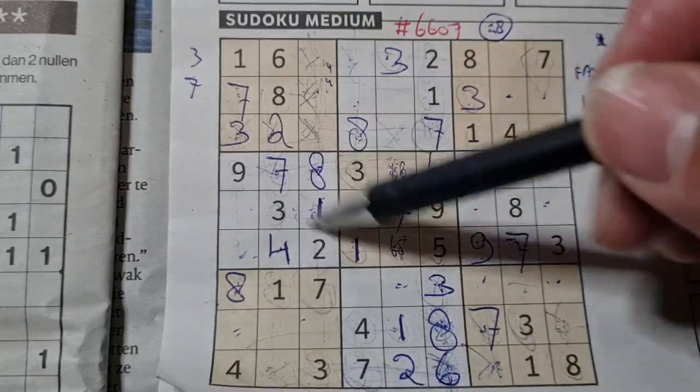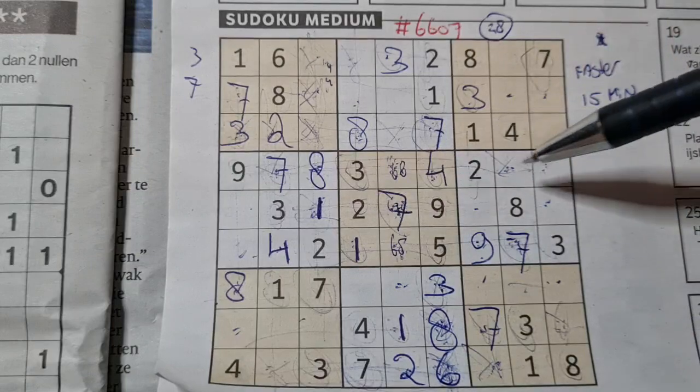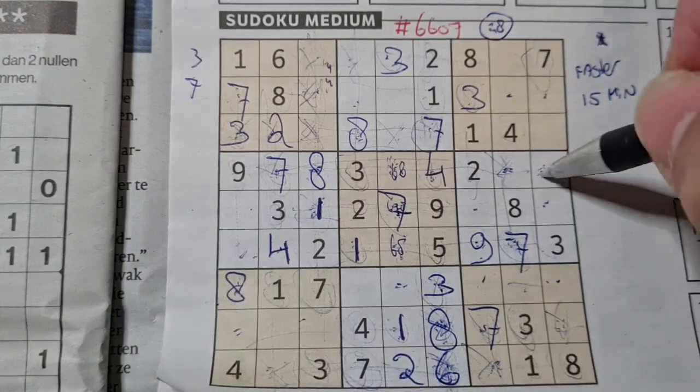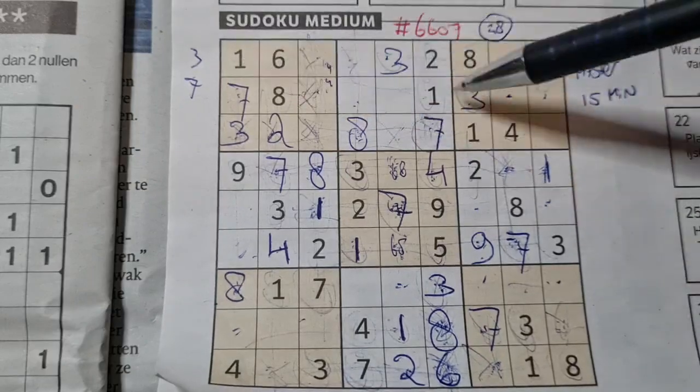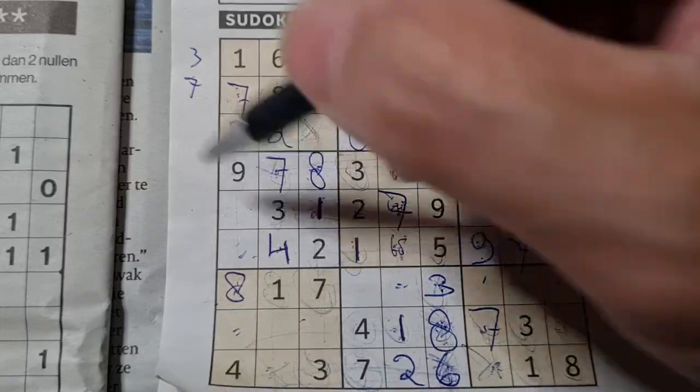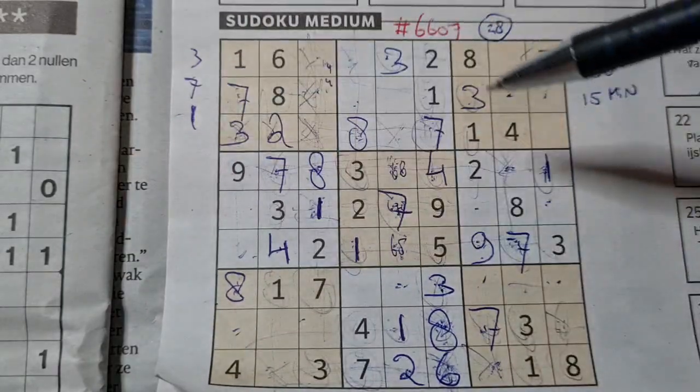The 1 in this row, the 1 in the middle row, so in the row above, the only 2 places left for 1 should be here or there. We see 1 in this column, no 1 there. 1 should be there. And all the ones are used, I can see. This is number 3, number 1. Now the 8.